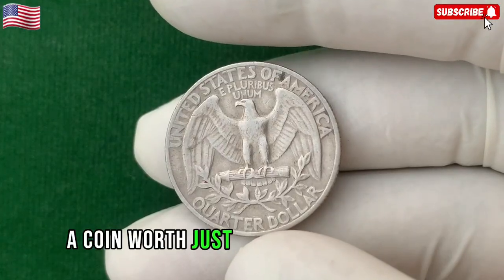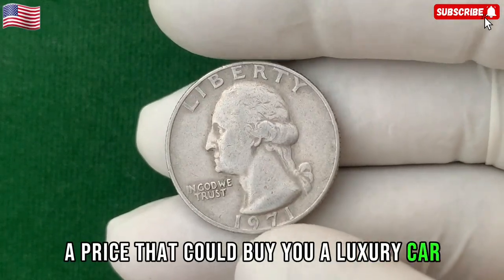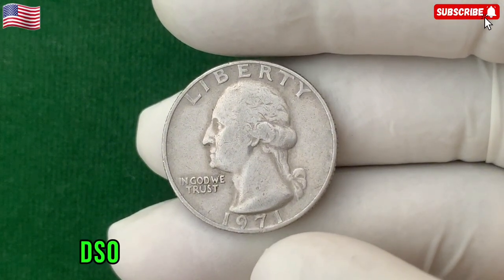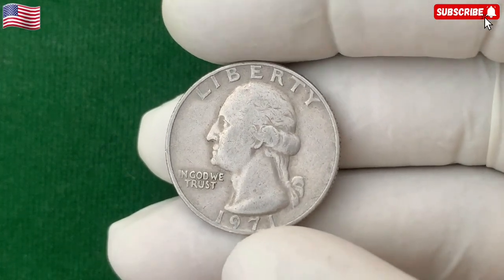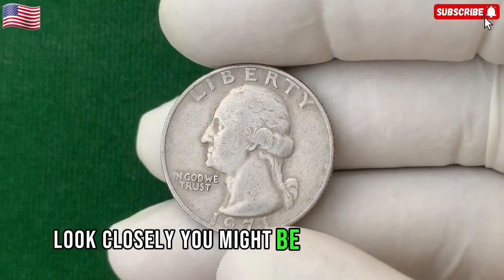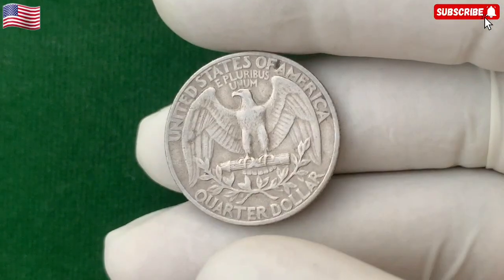Yes, you heard that correctly. A coin worth just 25 cents at face value has fetched a price that could buy you a luxury car, pay off student loans, or put a down payment on a house. So the next time you see a quarter lying on a table, sitting in your change tray, or hiding at the bottom of your drawer, take a moment. Look closely. You might be holding a piece of history, and possibly, a small fortune.